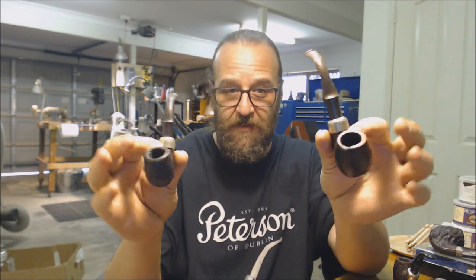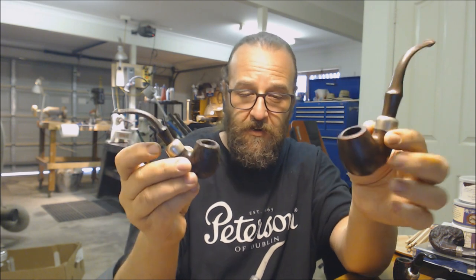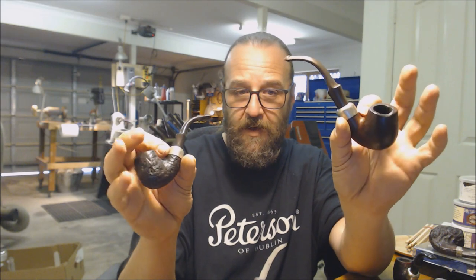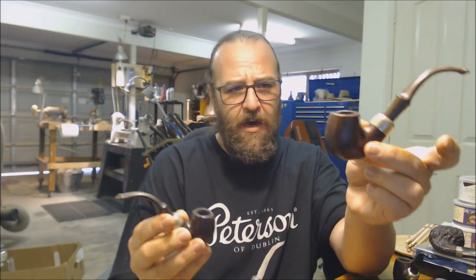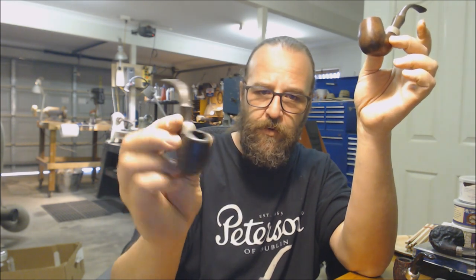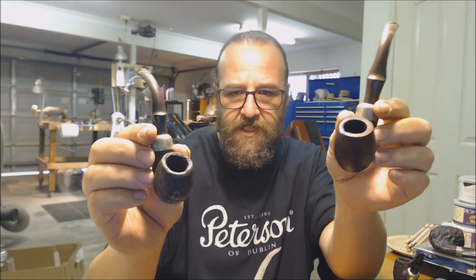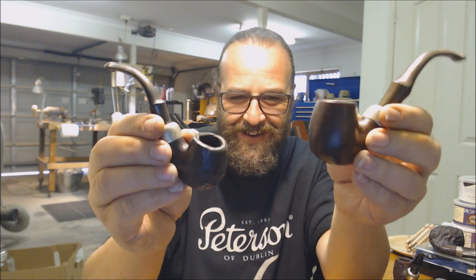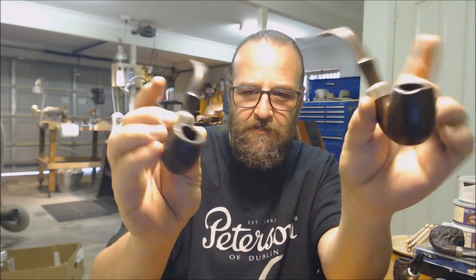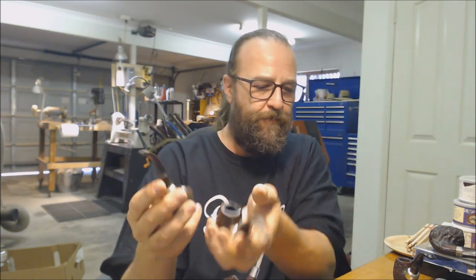He sent me, and again, he knows my thing for Petersons, a couple of Petersons to muck around with and restore. These things have lived a life. I've not gotten to cleaning them up yet, but I'll get to them in time. That one's a 312 shape, and that one's a 314 shape. As I said, they've lived a life. So a little repair and some TLC, and these will get smoking again for sure.